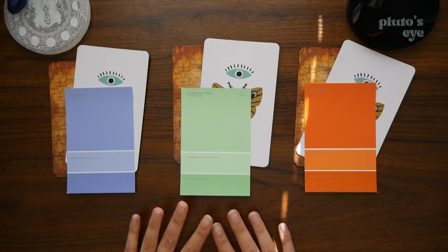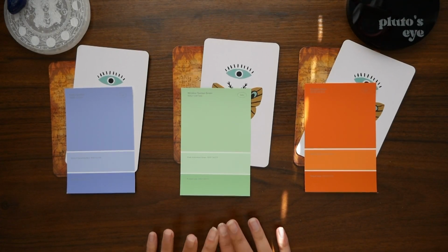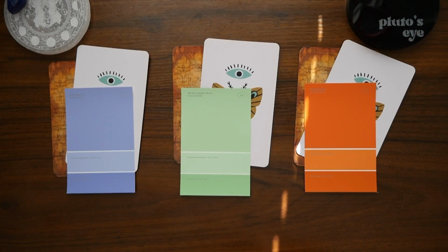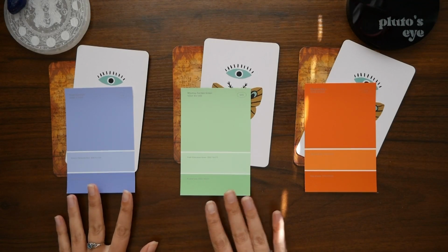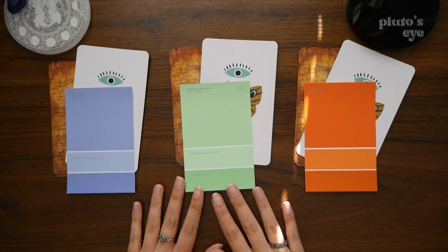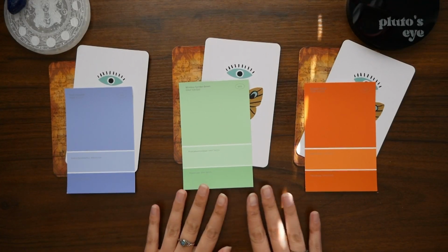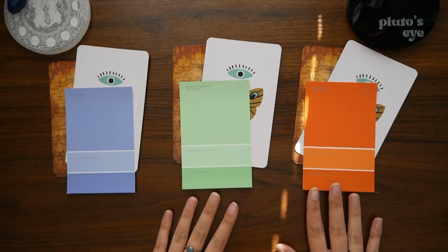We are exploring what's ahead. So we're going to be doing a pile that I like to call Next Episode. We're going to take a look at what is the next major development headed your way. For that, I have prepared 3 piles with some oracle cards and advice cards, and then we'll pull the tarot during the reading. So take a moment to see which color calls to you.